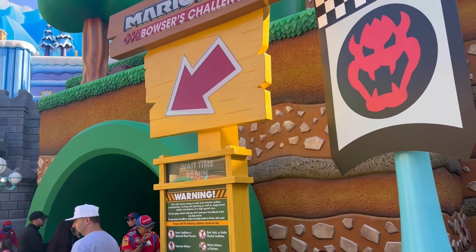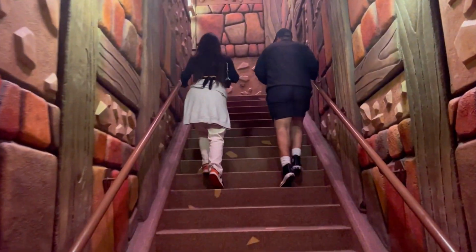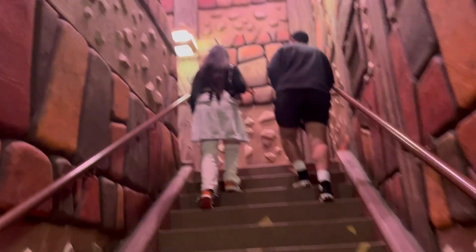Alright, Bowser's Challenge is about a 90-minute wait. Alright, the time is currently 5:08. We are seeing exactly how long the single rider line takes. Reminder, the standby wait for this ride is currently at 90 minutes.